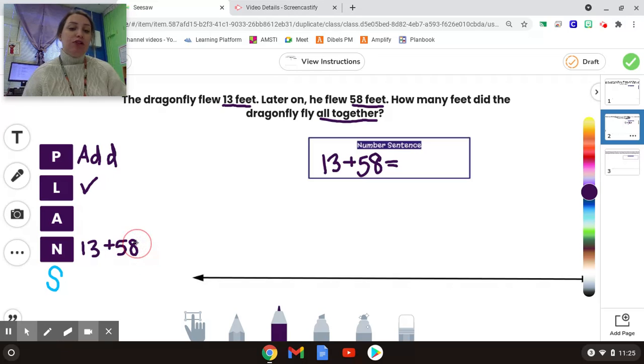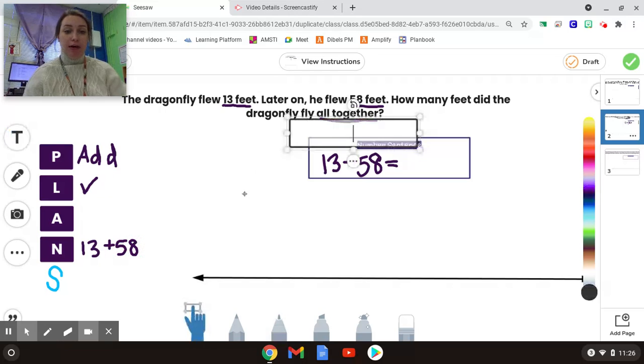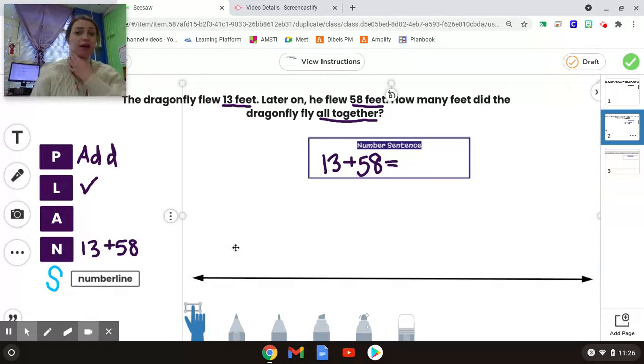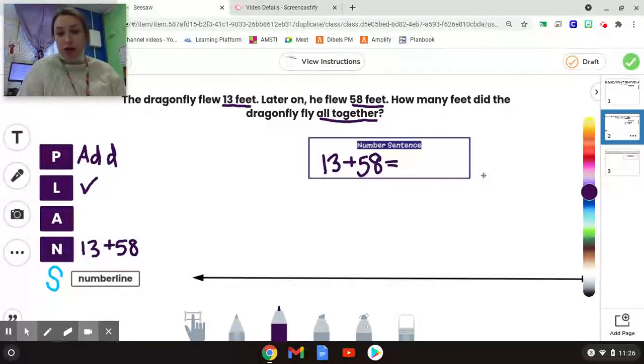Okay, I'm going to be adding on the number line today. So that means that for strategies, I need to put number line. So I'll write number line for my strategy and pull it down here. It's a little big. Let's make it a little smaller. There we go. And now all I have to do is put it on there. First thing I do when I do the number line is I make my tens and my ones chart. So over here, I got tens on top and ones on bottom.